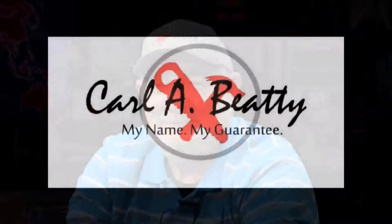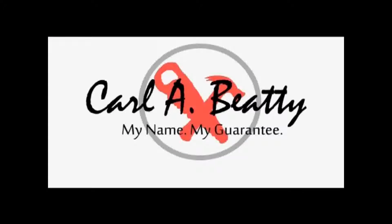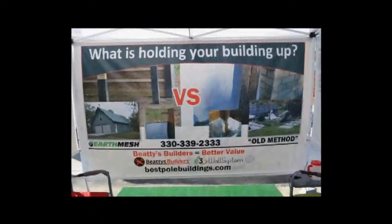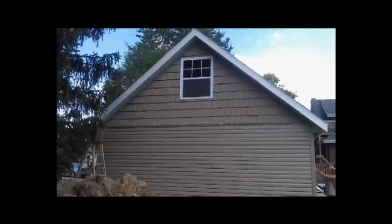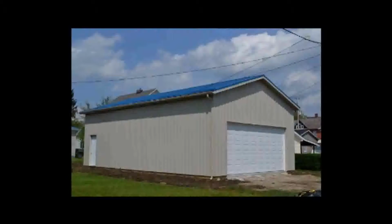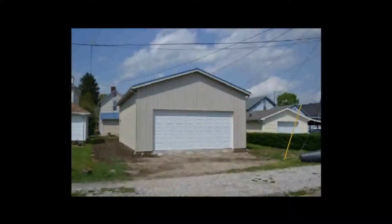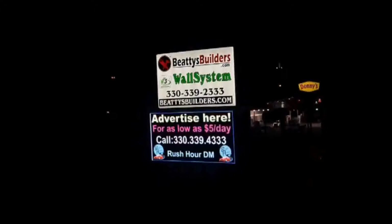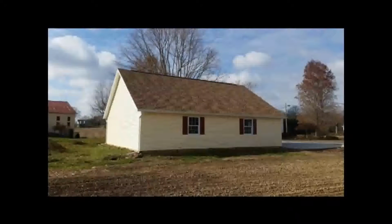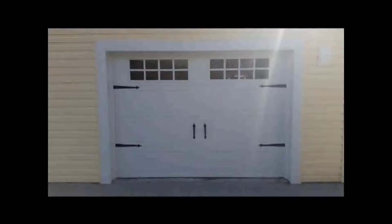Hey, nice garage, huh? I'd like to introduce you to Carl Beatty from Beatty's Buildings. He's located in the Dover and New Philly area. He's been in business for 18 years, building quality garages. When I first met Carl, he told me he doesn't do these ticky-tacky cheap garages. His stuff is first class, quality garages. And he also does a variety of other buildings, like small barns and so forth. His business was founded on integrity, excellence, respect, trust, and loyalty, and he takes pride in his work, and that's why he stands by his work.